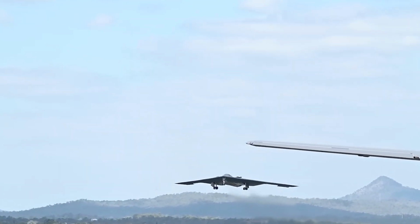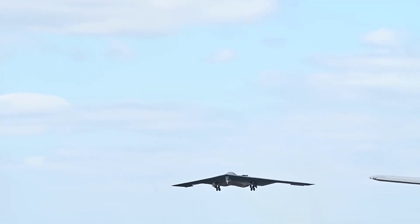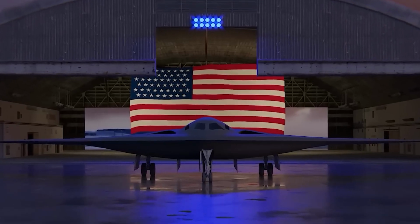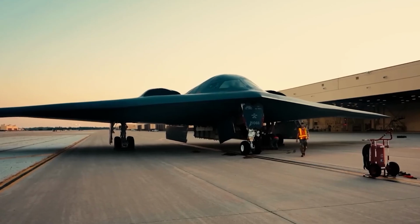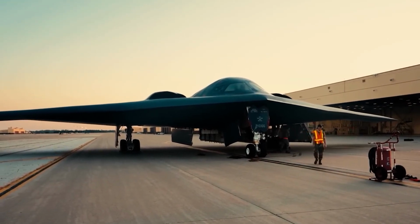Every B-21 Raider that takes flight proves America's unmatched military power. Our skies are safer, enemies deterred, and service members equipped with the best tools in history.